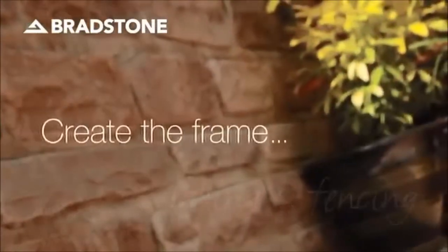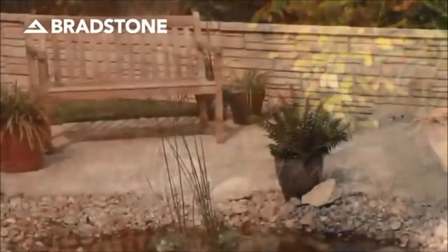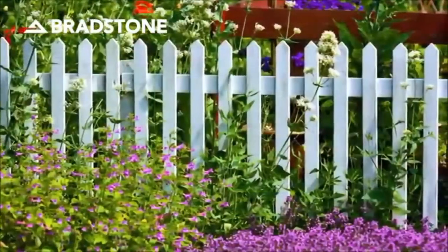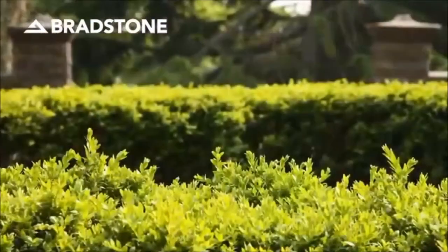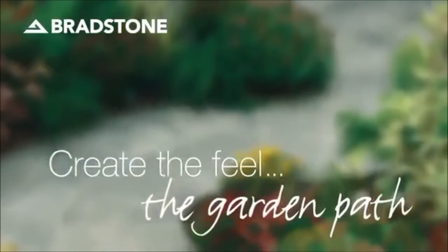When it comes to defining the perimeters of your garden, think of it as a beautiful painting and the outer edges as its frame. There are many different ways to enclose your garden. Traditional fencing or walling are quick and highly effective solutions, while the planting of traditional hedges is another great solution for borders.